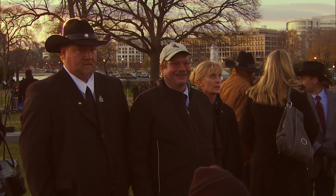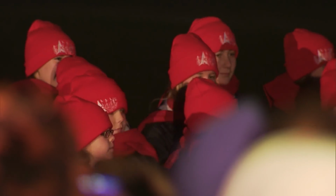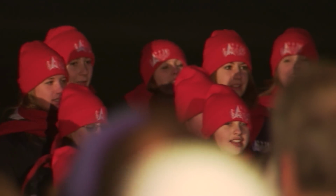Well, I just want to thank the thousands and thousands of people from Wyoming who turned out as this tree traveled through the roads of Wyoming, stopping 1,000 people in Cody, 1,500 in Jackson, 1,000 in Wheatland, all coming to see this tree, because this tree is a gift from the people of Wyoming to the United States to celebrate Christ's birth. The Cheyenne All-City Children's Chorus perform a medley of Christmas carols for the hundreds of onlookers.